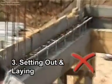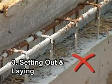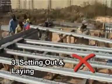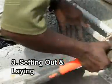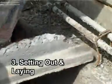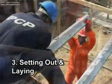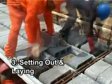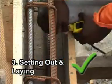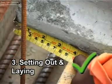3. Setting out and laying. Never cast half the main beam before setting out the pre-stressed ribs and blocks. On no account should you chisel the ends of the pre-stressed ribs. Always set out the pre-stressed ribs and blocks prior to casting, making sure the pre-stressed ribs enter at least 5 centimeters into the main beam.